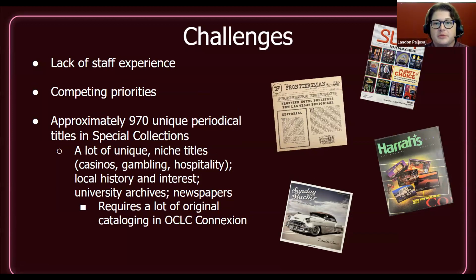And most of the staff members on my team have little to no library experience, so this has involved lots of training up front as well as a lot of learning on the job. And I myself am very new to cataloging, so I've been learning more about cataloging in general as well as practices that are specific to serials. And this has been an ongoing process for the past several months.